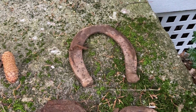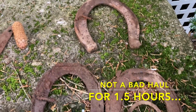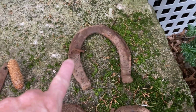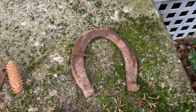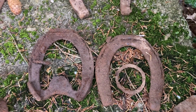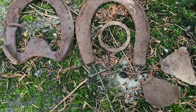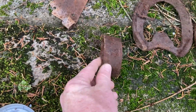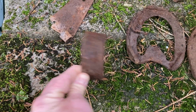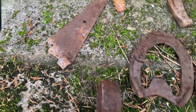All right, I got rained out and I'm done with work now, so let's take a look at what we found today. We only had about an hour and a half, so it was a very equestrian day. Found one really big draft horseshoe, and then these two possibly came off the same horse. I don't know. This is a weird one. Found a little ring here. Found this axle collar off an old horse-drawn wagon.